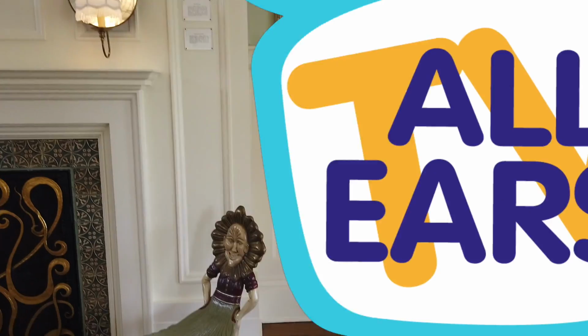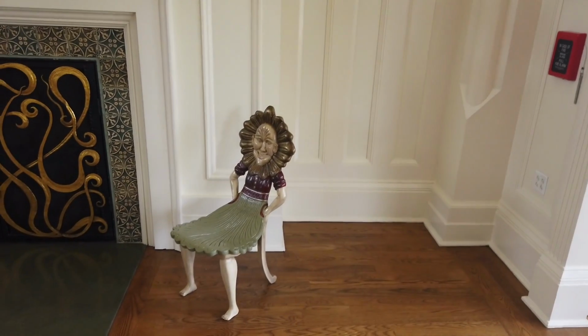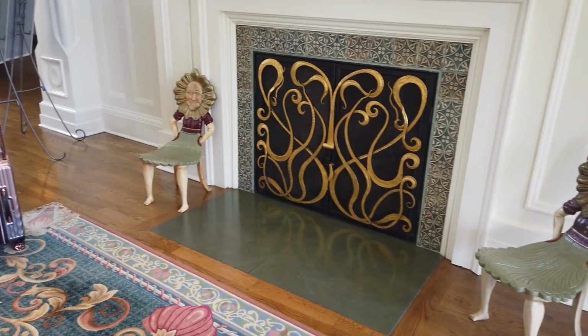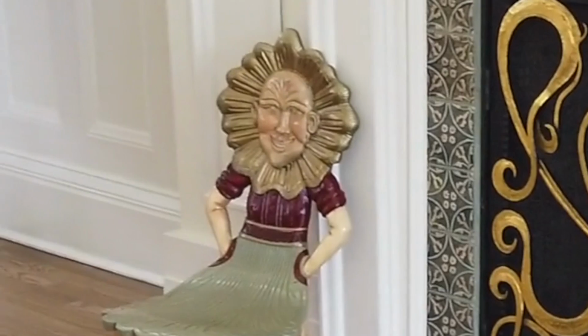While we wait for our room, I say we go ahead and start doing a little bit of a resort tour, don't you? No trip to the boardwalk is complete without a stop by the lobby fireplace to see the nanny chairs, which are absolute nightmares.